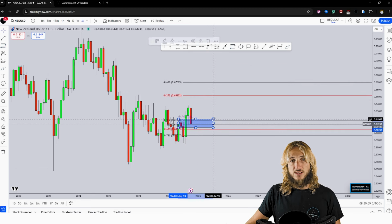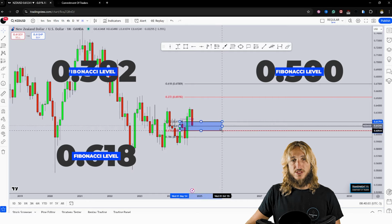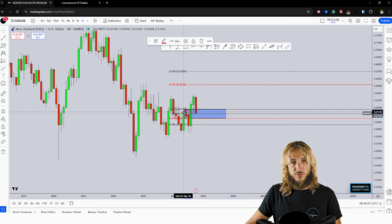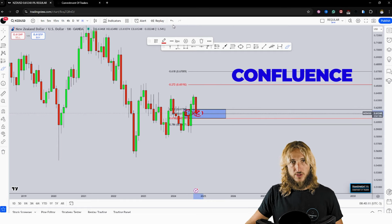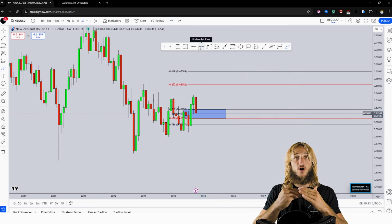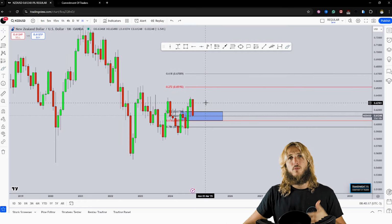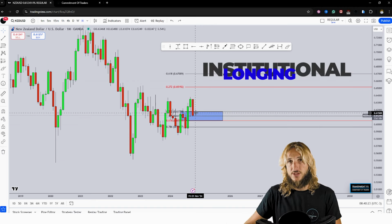And if we do that, we can see how we have the 0.32, 50% and 0.618 Fibonacci retracements, all lining up exactly with this previous resistance turned support. Now, this creates confluence of support inside of this zone because we have all these levels lining up in the same area of price. And when we have a confluence of support zone, we have an increased probability of seeing institutional longing inside of this area.